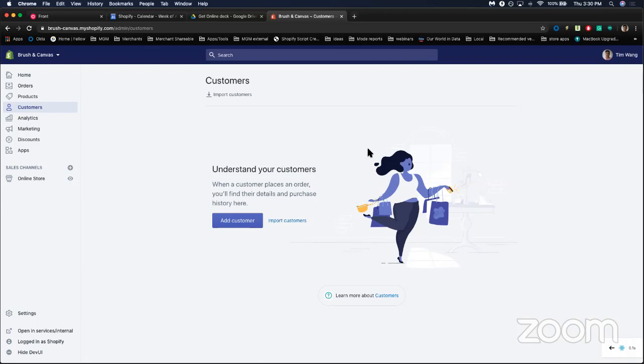What's their average order size? What's their address? What's their contact information? All of that information is going to be here within the customer section. You don't need to keep some big contact book or something like that with your customers. It's all going to be stored in here.